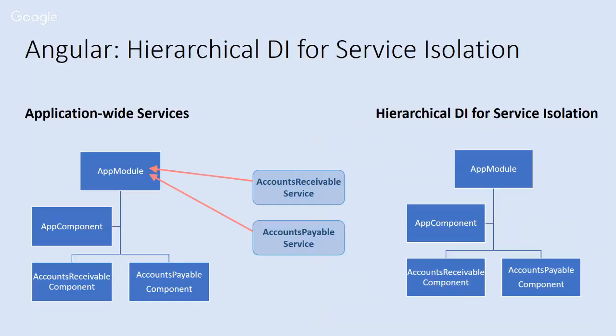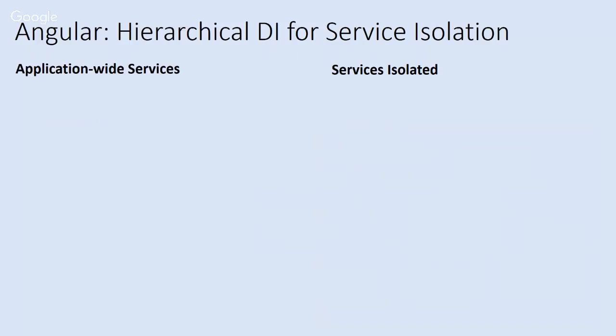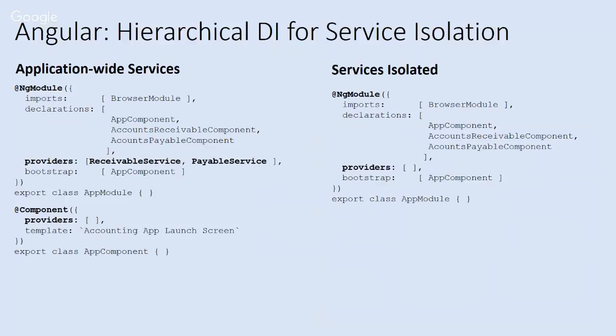That might be okay, but maybe there's certain functionality that you just don't even want to cross those boundaries of receivable versus payable. Well, with this hierarchical dependency injection, you can actually inject the receivable service into the receivable component and the payable service into the payable component, and then neither of these would have access to the service that you don't want them to access.